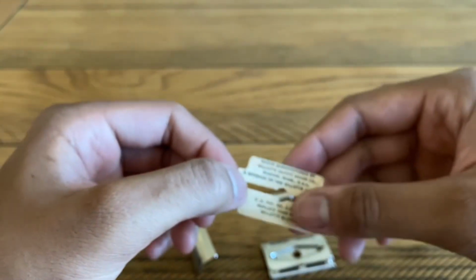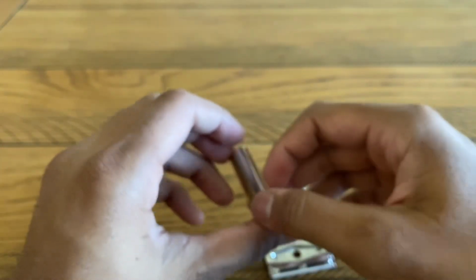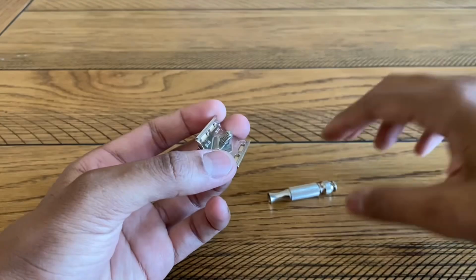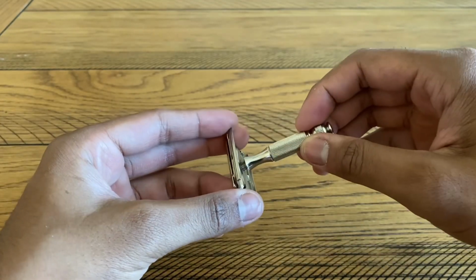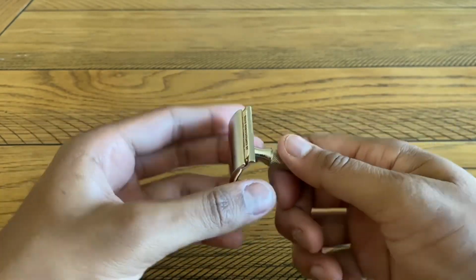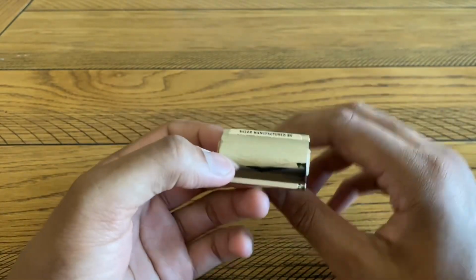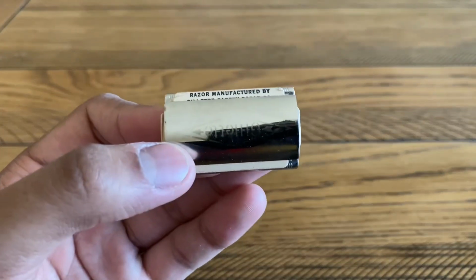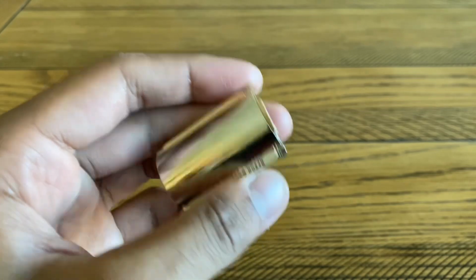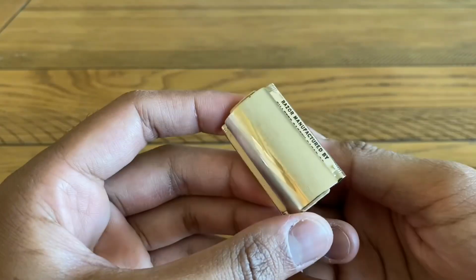And yeah, it's pretty interesting to get a vintage style razor that's not a reproduction, because I have a decent amount of razors, but this one is a nice collection because this is actually a branded razor rather than some off-brand reproduction crap. Yeah, pretty interesting.